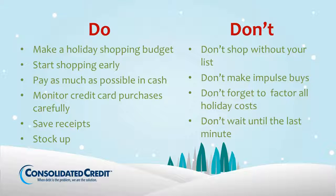The next is start shopping early. Reduce the financial impact on your monthly budget by taking advantage of sales and the best deals. This helps you avoid rush shipping and frenzy shopping. The next, pay as much as possible in cash. Spend the money you already have. If you can, leave credit cards at home. Use debit cards or write checks. Stick to your shopping list and track your spending.